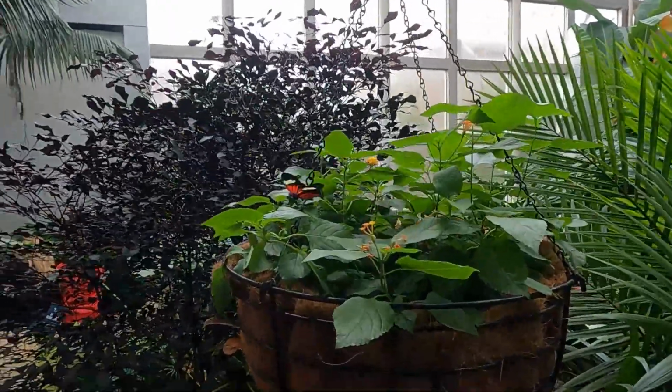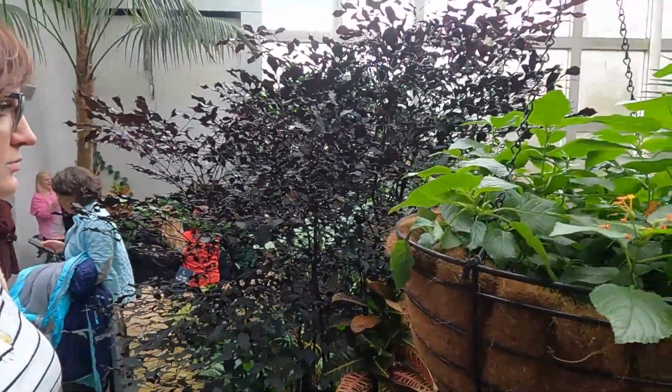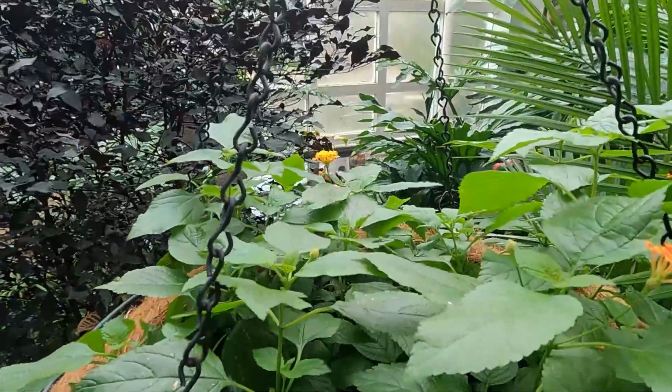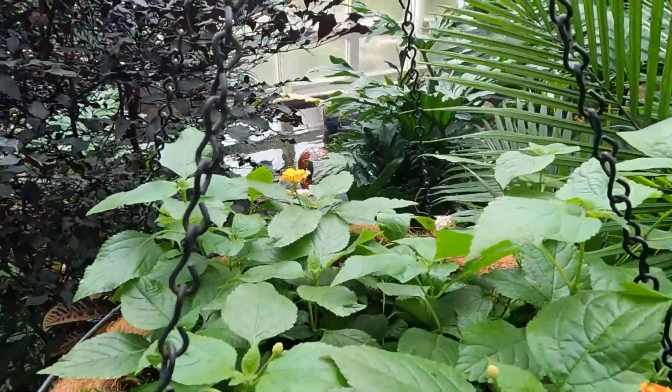In the Pacific Island Water Garden, they have an exhibit called Blooms and Butterflies from February through May. It's so fun searching for butterflies and watching them fly around.